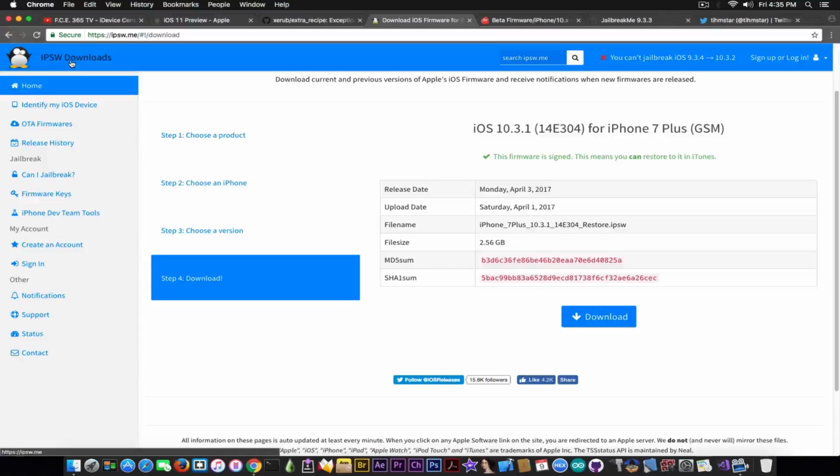But if you already updated to 10.3.1, staying here, well, this magic firmware is still currently signed according to IPSW downloads or IPSW.me. You can go ahead on IPSW.me and check it yourself once in a while. I think you can also receive notifications from this website, I cannot remember. Anyways, it says that this firmware is signed. This means you can restore it through iTunes. Yes, currently you can, but as you can see, it was released on April the 3rd, 2017, which means two months ago, and it's definitely going to be unsigned at some point.